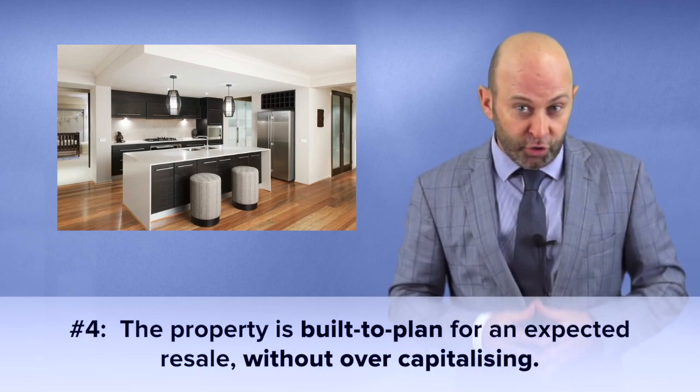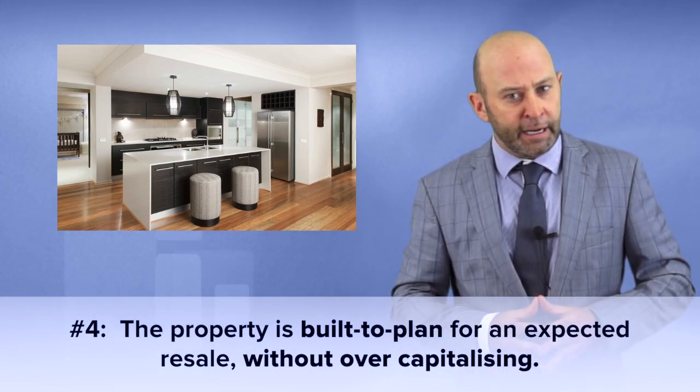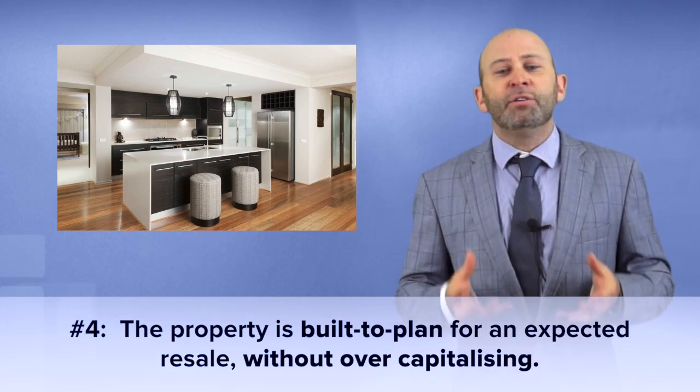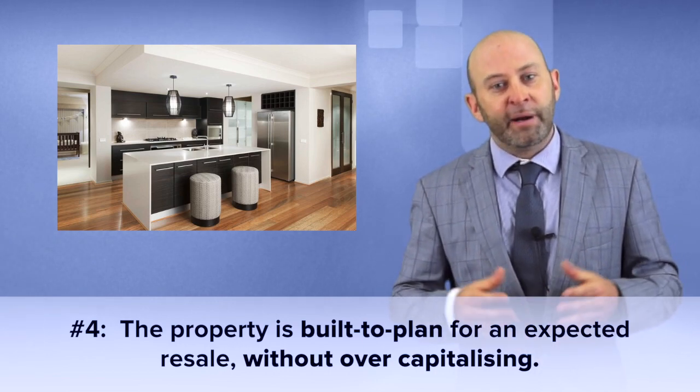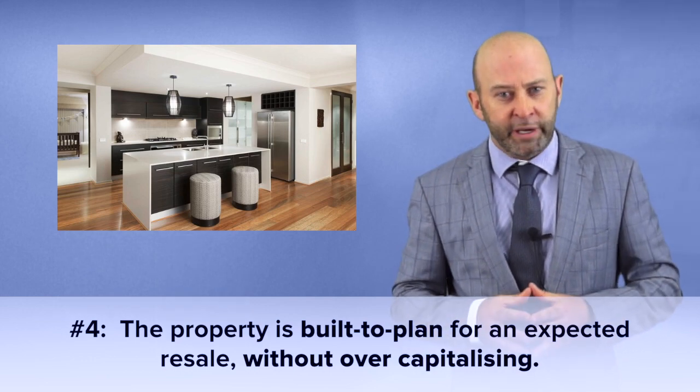Obviously, resale is a huge point for us. You cannot build a property which is a cookie cutter home, something that only a tenant would live in. We need to look at the aspects of the home from an architecture point of view as well as resale. It's really important we get it right.